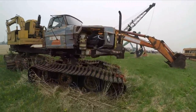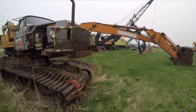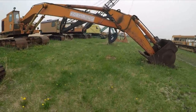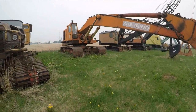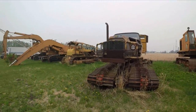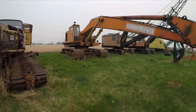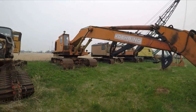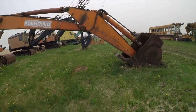So we're out here gonna get some iron fired up. I'm gonna be on a grader, a 14, for a little while. There's a RayGo GIANT here that we're gonna get fired up and play with. Some of this stuff we're gonna start moving around to make a little bit of a neater museum area. Big old coring. What else? There's all kinds of stuff out here.